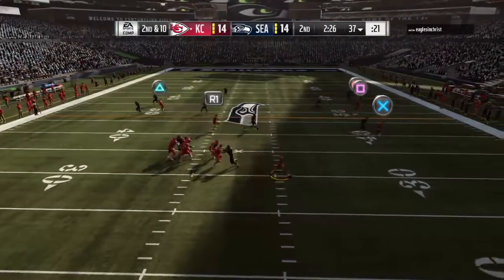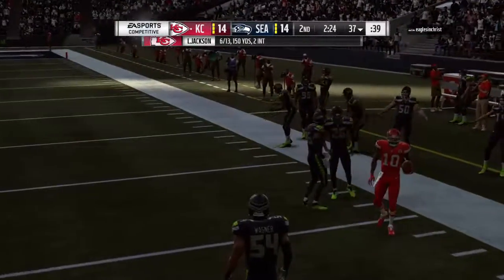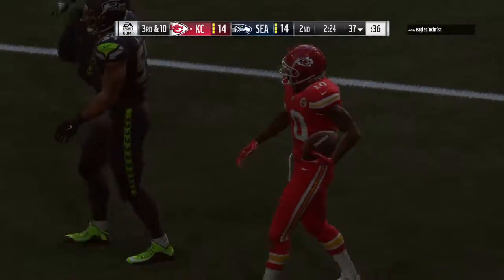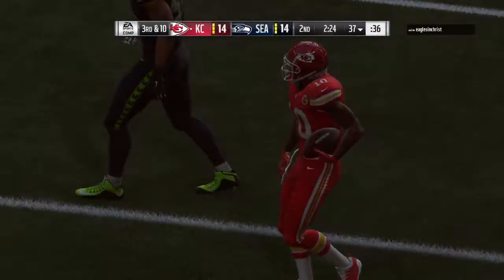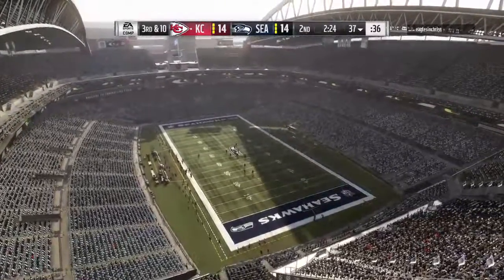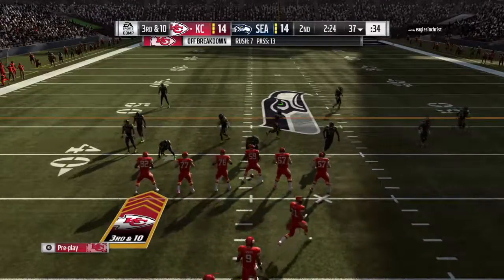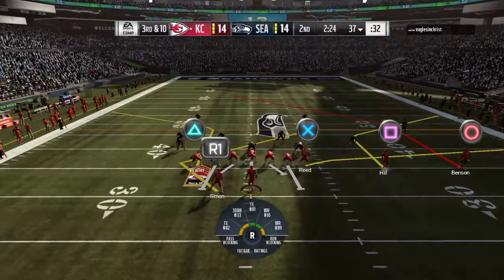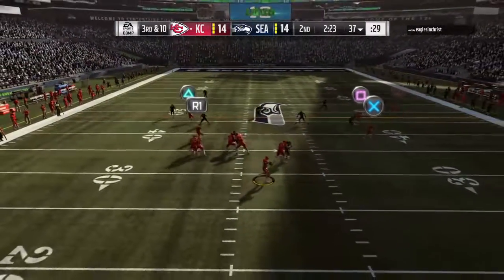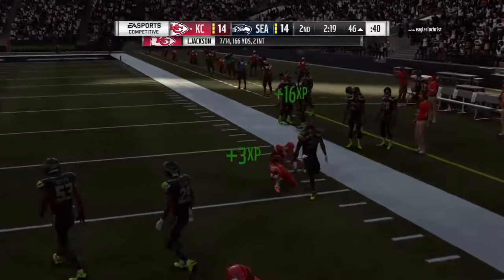Again on 2nd and 10, it's Jackson. And this one taken in on the right sideline, but not in the field of play. They say it's incomplete. The throw led him a little too far. It brings up 3rd down. Now they face a 3rd and 10 after back-to-back incompletions. Jackson will throw again. He is going to find Hill here.